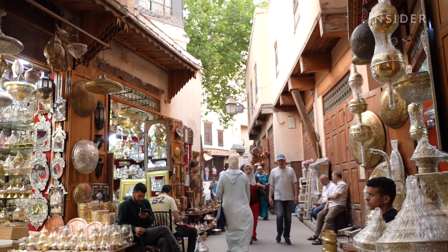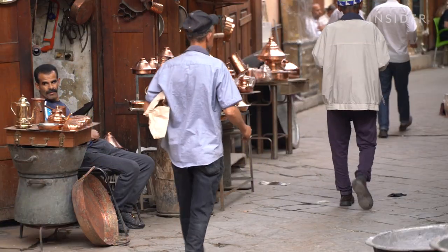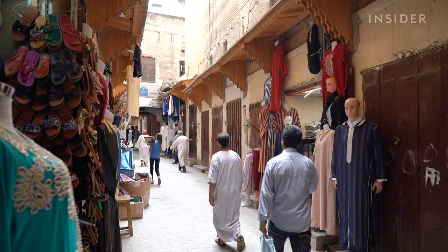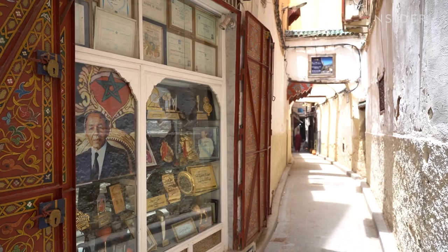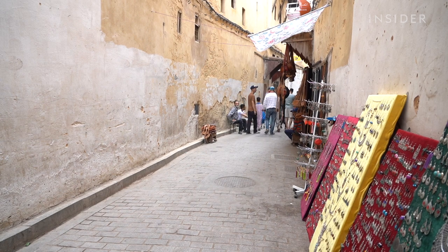More than half the population in Fez works in crafts and merchandise. Making souvenirs and products and selling them to tourists. But the pandemic brought tourism to a halt for 2 years, and the economy hasn't fully recovered since.